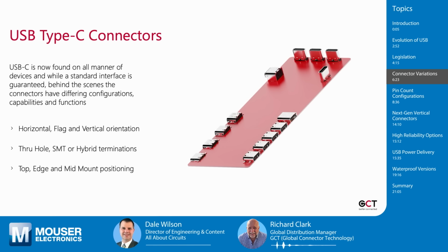People are becoming increasingly familiar with what USB-C looks like as an external interface, but behind the scenes there are many different configurations, most of which can be found in the GCT portfolio. Horizontal, flag, vertical, and now elevated orientations, through-hole, surface mount, or hybrid terminations, and top, edge, or mid-mount positions. Now, mid-mount is an interesting one to me because it kind of looks like an edge, but it's not. So where are mid-mount plugs used?